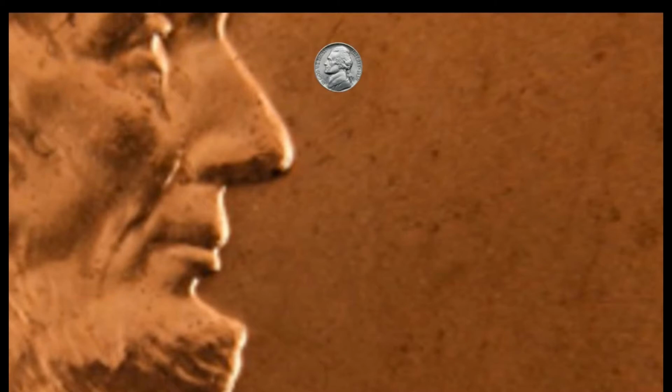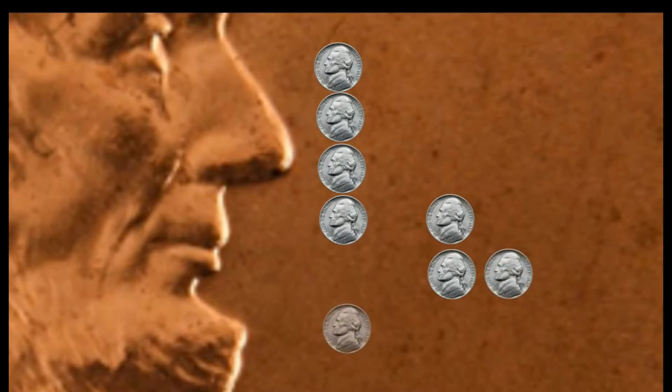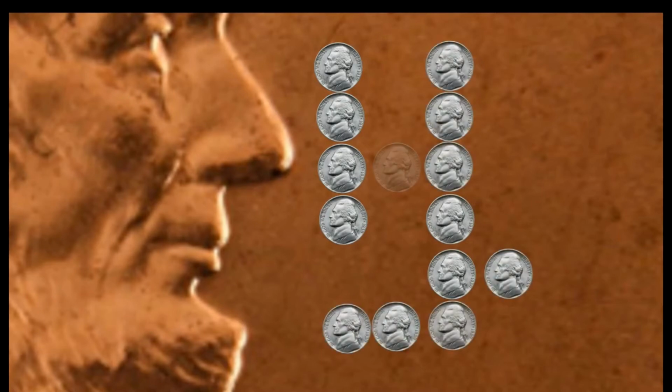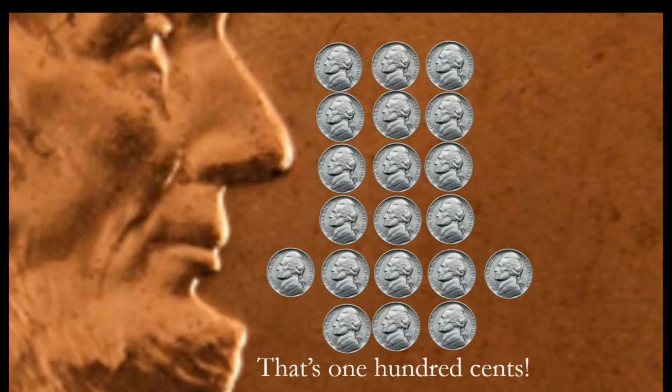So instead of dealing with little pennies, let's try nickels. A nickel is 5 cents, and we can skip count by 5 until we get to 100, because remember, we want a dollar. Well, 5, 10, 15, 20, 25, 30, 35, 40, 45, 50, 55, 60, 65, 70, 75, 80, 85, 90, 95, 100. That's 20 nickels. And remember, the nickel is so thick, this still wouldn't be very fun to carry around. 20 nickels, I'd probably lose one of them on the way to the hot dog stand. But that's 100 cents. That's a dollar.